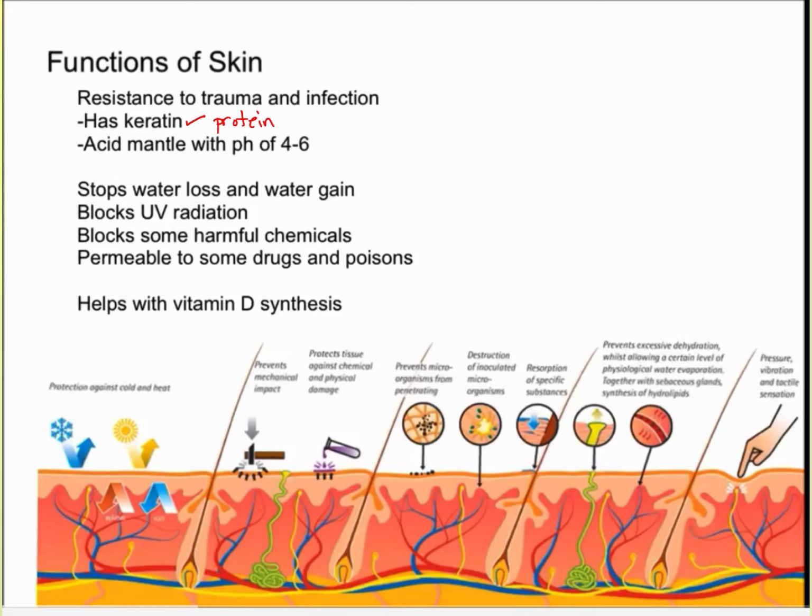Your skin functions to stop water loss and water gain. So there is a lipid layer a little bit deeper in the skin that can basically protect your body from losing and gaining water. So if you go into the ocean, which osmotically speaking should suck all the water out of your body because it's a hypertonic environment, we don't lose our fluids when we walk into the ocean. It doesn't come out because our skin is waterproof.